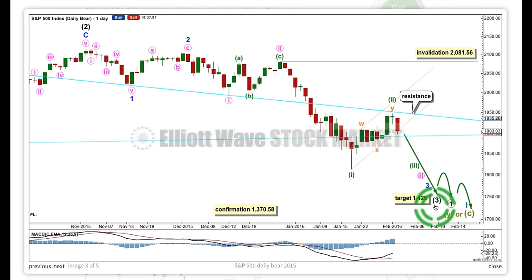At 1428, intermediate 3 would reach 2.618 the length of intermediate wave 1. That's the appropriate ratio for that target because intermediate wave 2 was so very deep. At the beginning of intermediate 3, which may only subdivide as an impulse, we have 1-2, 1-2, and now we may have another 1-2.